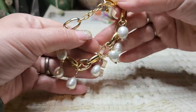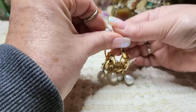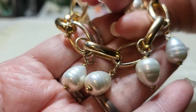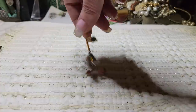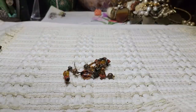I'm shocked. All right, I'm gonna look this one up too. I know these are faux. Yeah. But look how pretty they are. They're too uniform. That's why you can just tell they're faux. Okay, we've got some earrings here. Let's see. Earrings.